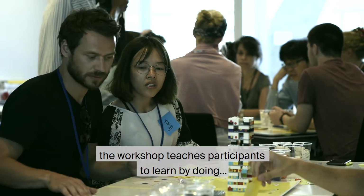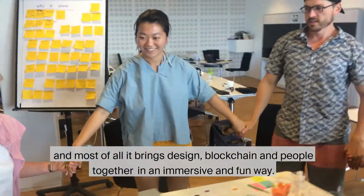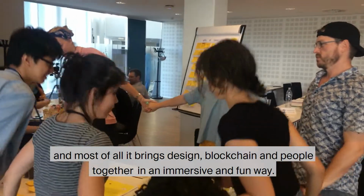The workshop teaches participants to learn by doing. And most of all, it brings design, blockchain and people together in an immersive and fun way.